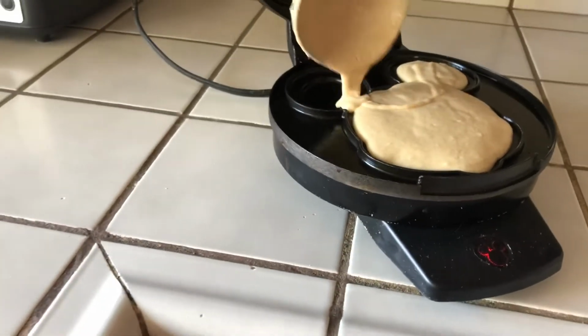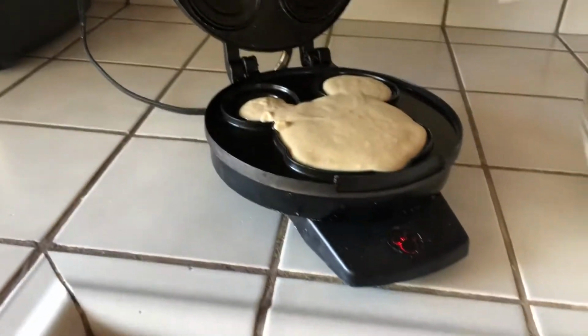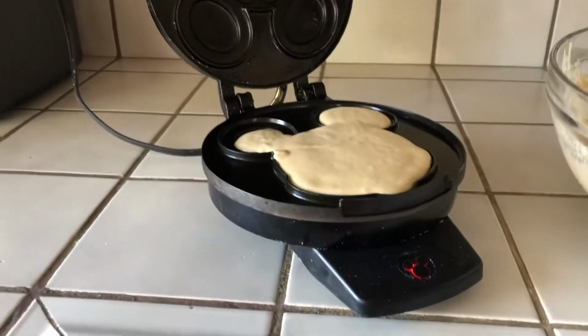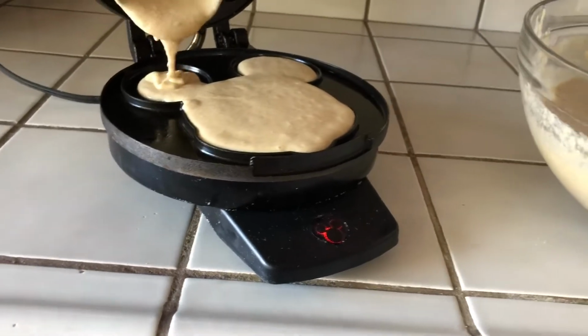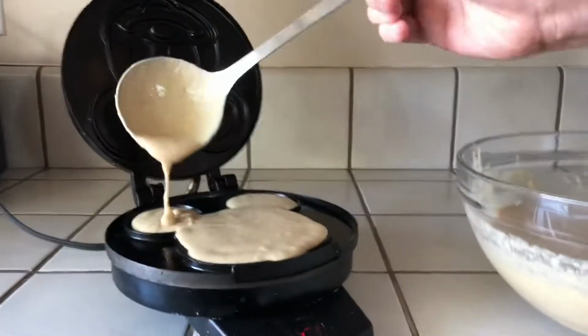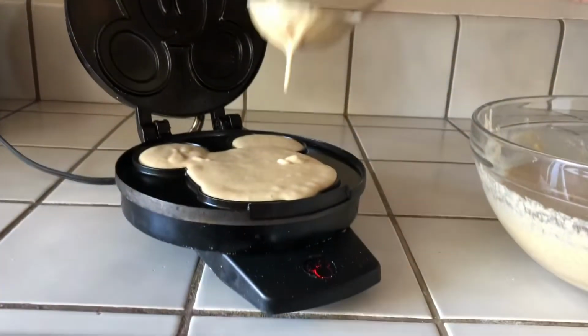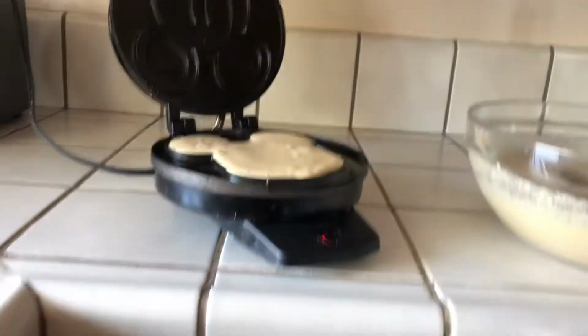There we go. Cooking with Daddy. I'll get a little bit more so I can fill that ear out there. Yeah, or else it would be a nail. Nailed it, Mickey. I think the best part about this, like the coolest part, is that he didn't even use a waffle mix. Dad made this on his own. I know.